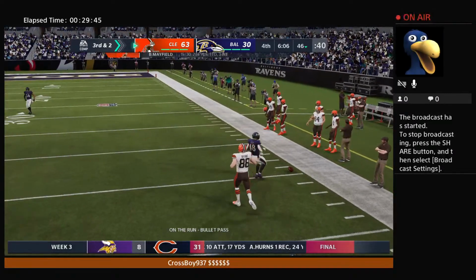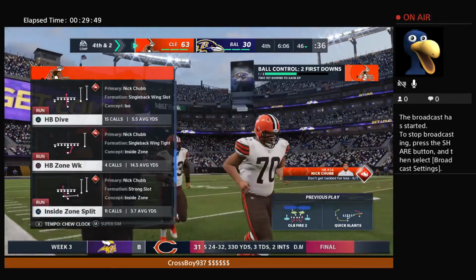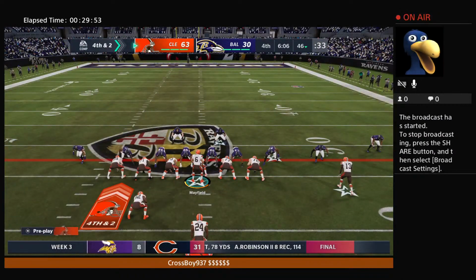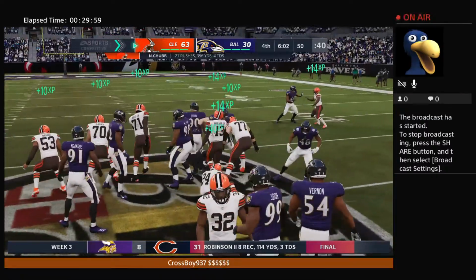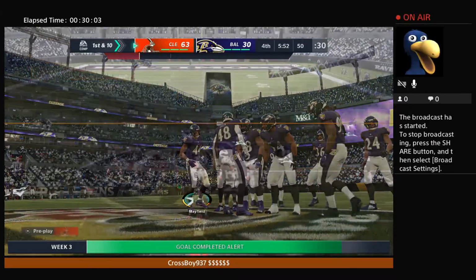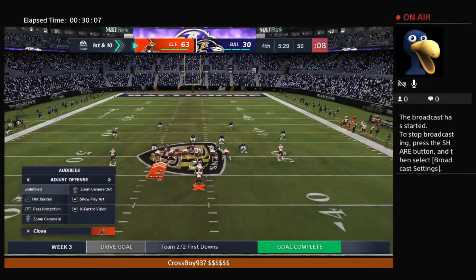And that is incomplete. They certainly did a nice job improvising there, extending the play, hoping someone would come open downfield, but they never did. They'll run for it. Chubb. And he's got the first down. Yardage before being taken down at midfield. Well, they deemed it 4 down territory, and they got 4 yards to pick up the first.